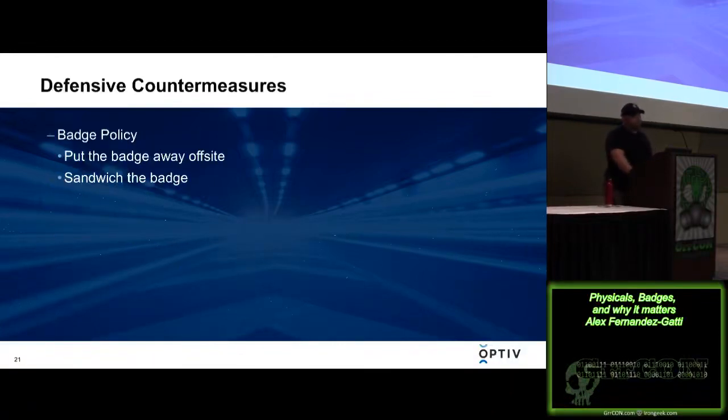There's some defensive countermeasures companies can and should put into place. When I'm doing physical, one of the things I look at is badges. I want to find people sitting at coffee shops or Paneras or wherever with their company badge out. This allows me to take a picture of it, like I said. Unfortunately, that's not always the case. If you have a good badge policy, ordering employees to put badges away when they leave the company premises, that stops me dead in my tracks sometimes.